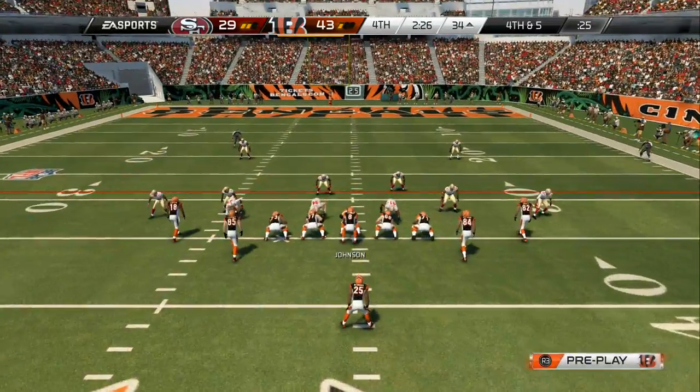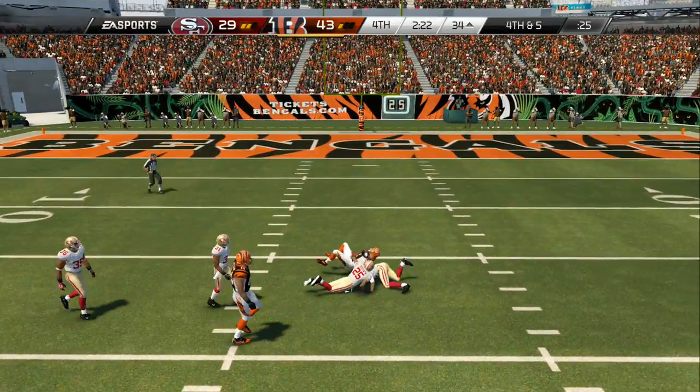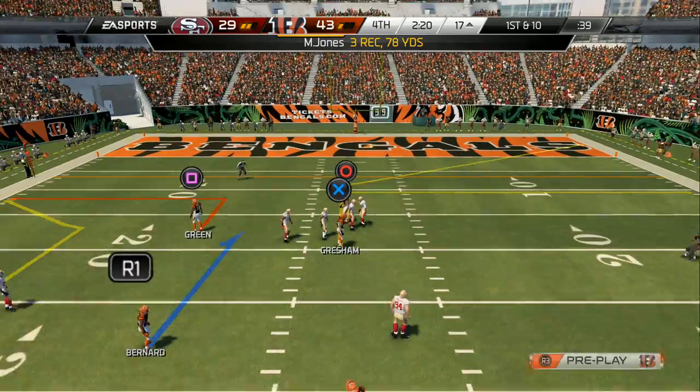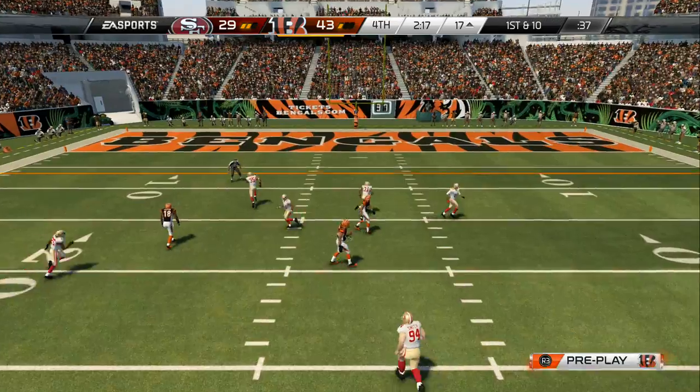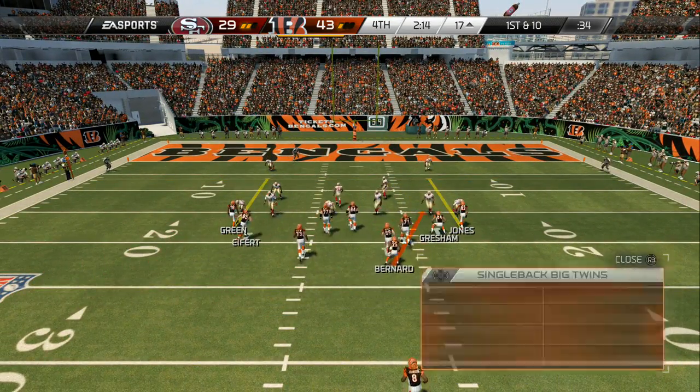He's setting up here. He's been sacked 4 times already. What a beating it has been for the quarterback. When you play man-to-man against this receiver, you're going to have a tough time. Quarterback's a good thrower. Really hard for a defensive back to stay with him.